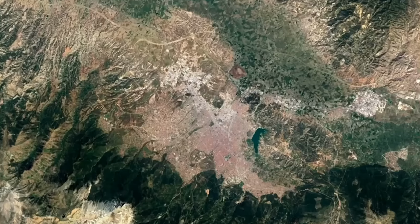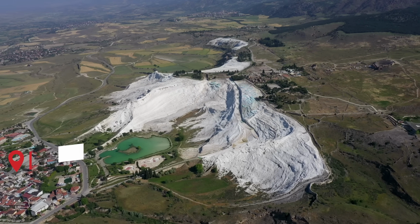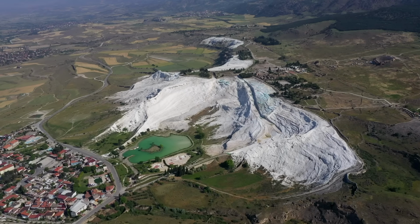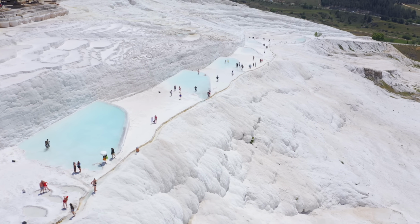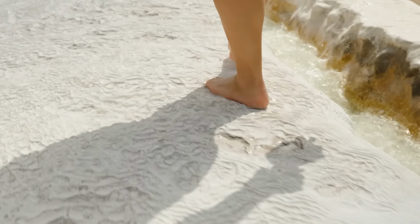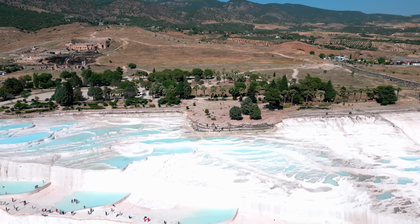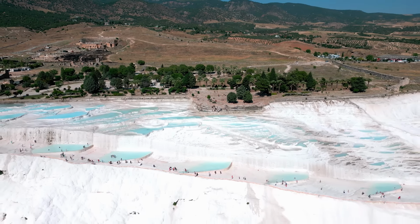Denizli is a province in Türkiye of the Aegean region. Its most famous attraction is Pamukkale, also known as the Cotton Castle. The stunning white calcium pools, which cling to the side of a ridge, have long been one of the most famous postcard views of Türkiye. People can walk through these natural thermal pools, but please make sure to remove your shoes. We need to preserve these natural beauties. The place is magical, however, please keep in mind that most of the time the pools are dried. Only the upper pools are filled with water for tourists.